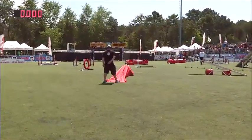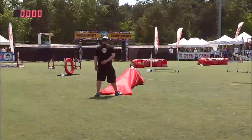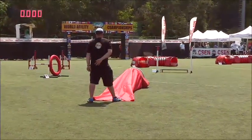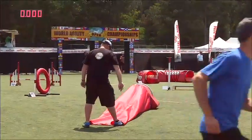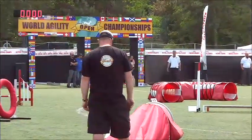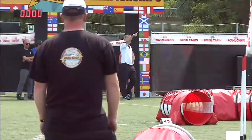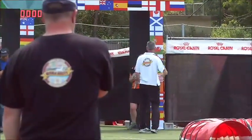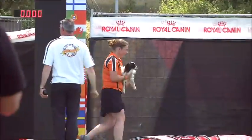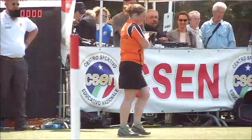He's taking a look around, making sure the seesaw is set, all the jumps are set. We also see Judge Nils Lindqvist from Sverige, Sweden. He is instructing his ring crew, all of our volunteers out here. They've volunteered their time. We see the thumbs up, and I believe we are going to be starting this competition.